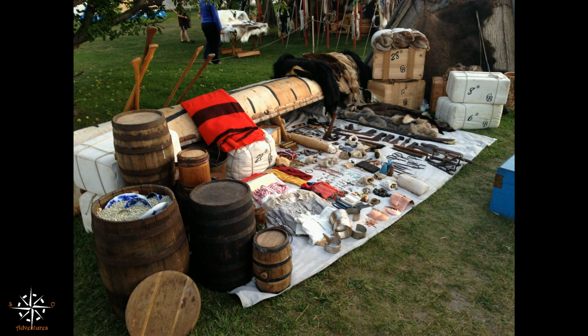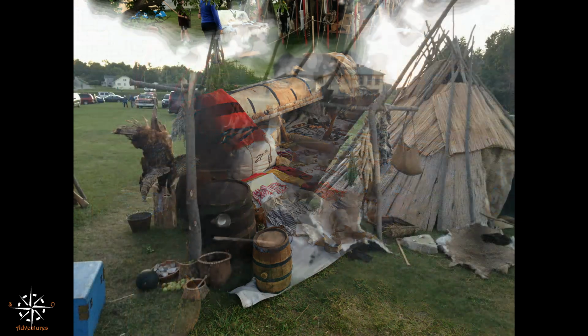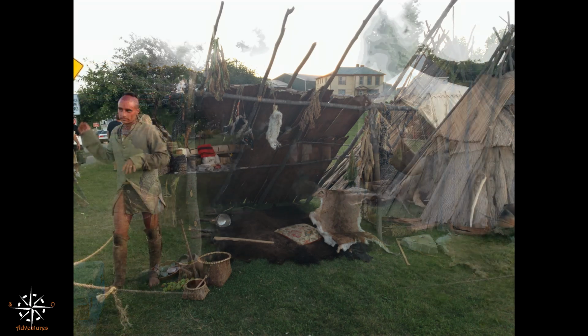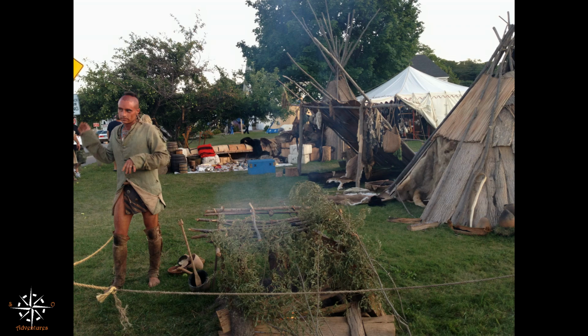St. Ignace history dates back more than 300 years and is rich with Native American, European, French, and American history. It is the third oldest continuously inhabited city in the U.S. and has thrived because of its rich soil and waterways.